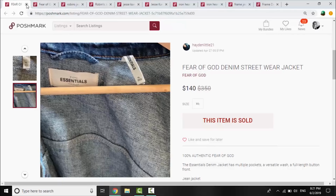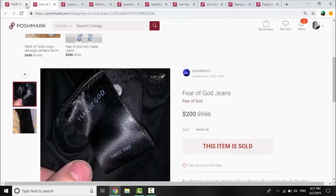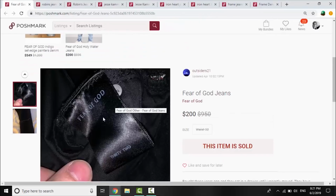If you see the FOG, it might be worth stopping and seeing what the inside tags say as well. And this one is obviously of an inside tag, which actually says Fear of God right there.